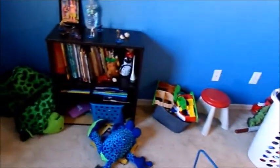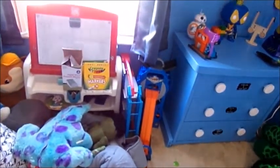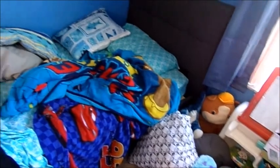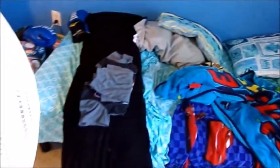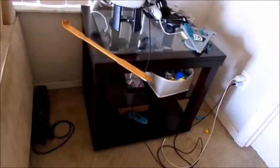And for today's video, I am just going to be doing three areas in my house, three areas that I felt like they needed to be cleaned up. And as you guys can see, we are gonna start in my son's bedroom. Then I am gonna work in the bathroom upstairs. And then I am going to be doing the loft area upstairs as well.